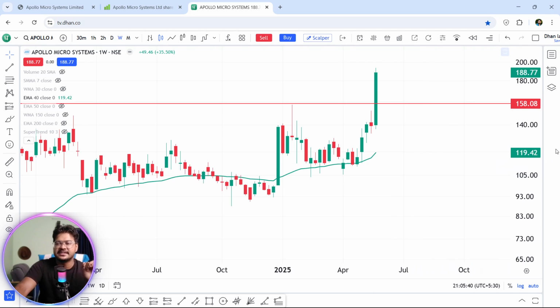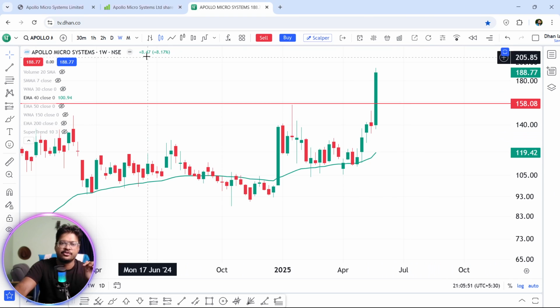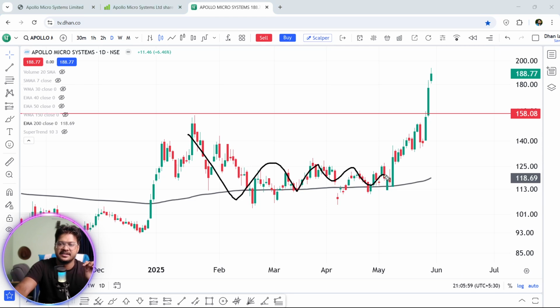So we can see that the stock is actually using this level as the support, and after that it bounced up rapidly from this point. Okay, so that's a good thing. And same thing we can notice when we go to the daily time frame. Okay, in the daily time frame, if I enable the 200 days moving average, we can see the stock taking support there. Okay, and then going up.